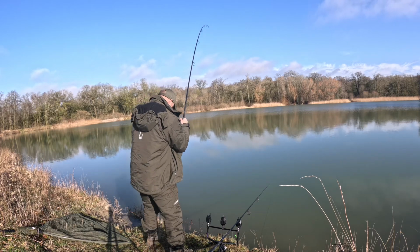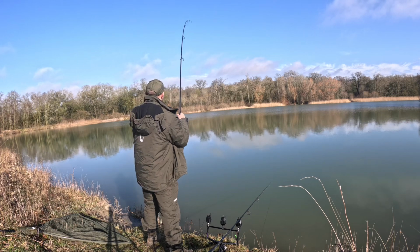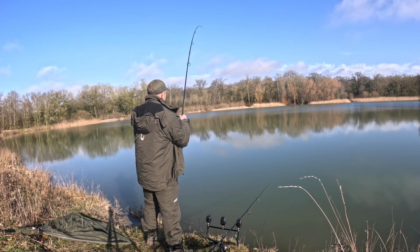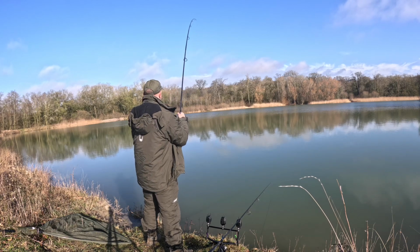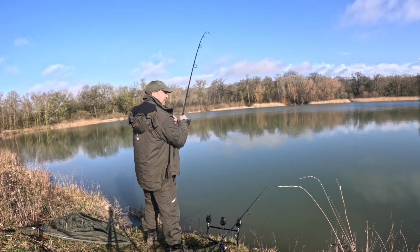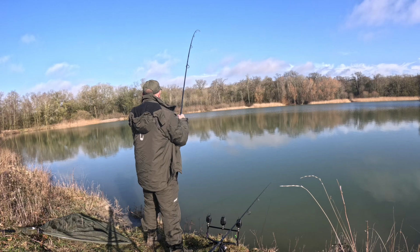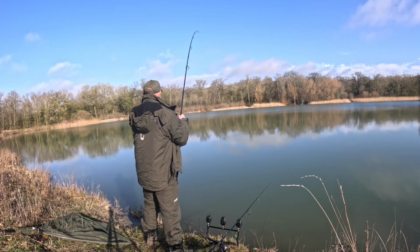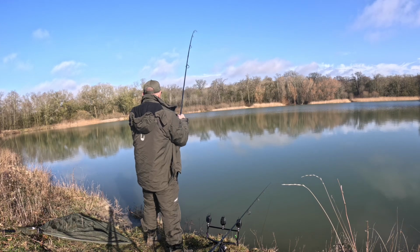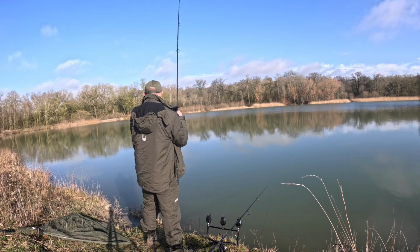Right guys, just had a bit of a run on the left hand rod. Judging by the lack of fight, I'm guessing it's a bream, but we've had a little bit of action at least. It's coming straight at me. And yes, it's a bream.